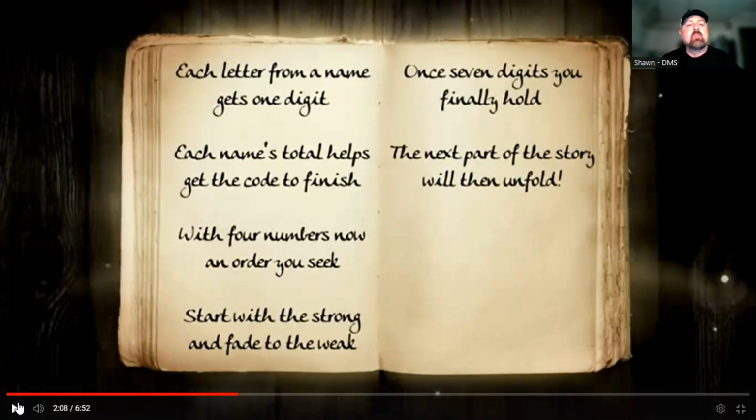All right, so here, let's look at this text. Each letter from a name gets 1 digit. Each name's total helps get the code to finish. So once we have these names, each letter from a name gets 1 digit. So if you took my name, Shawn, S-H-A-W-N, that's going to imply that S will get 1 digit, H will get 1 digit, A will get 1 digit, W will get 1 digit, and N will get 1 digit. Then each name's total helps get the code to finish. Again, if you were going to use my name, after each letter in my name has received 1 digit, you will add all those up to get a total.